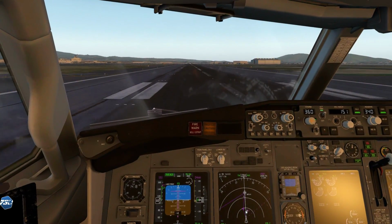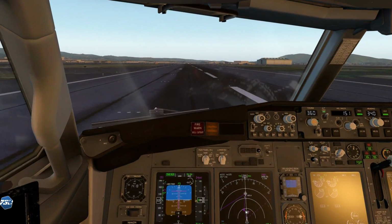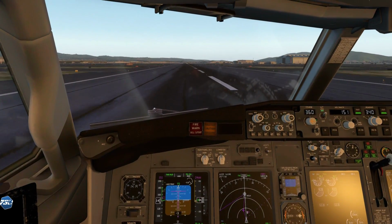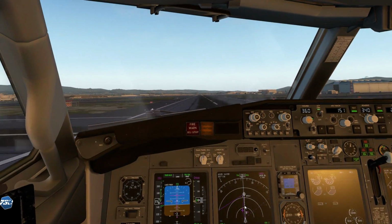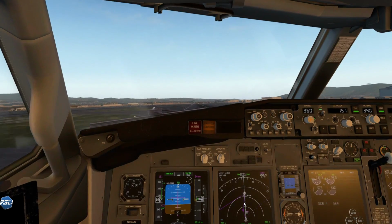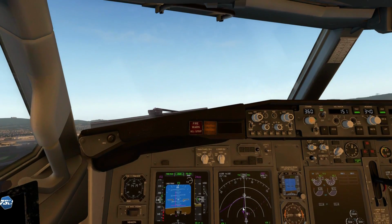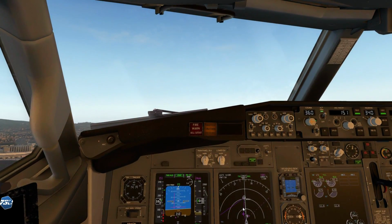Wow, we're accelerating pretty rapidly. We're drifting slightly to the left there. I'm using a bit of rudder to compensate. V1, rotate. Oop. Wow. We wallowed a bit there. Positive rate. Barely. The gear's coming up. I'm going to have to do an emergency check outside, I think, in a minute.